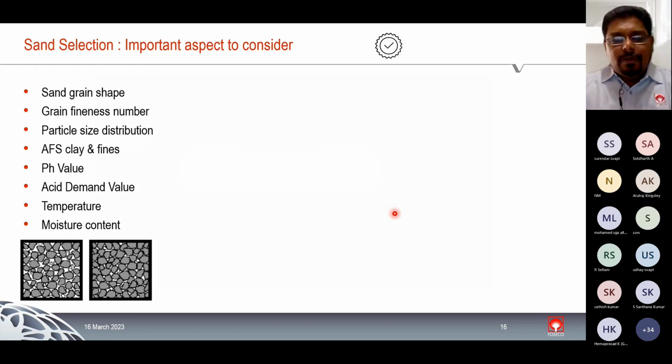The major part of the process is almost 98% sand. So the 98% sand will have the major say in how the core will behave, or how this system will work. That is why sand selection becomes the important aspect to consider.